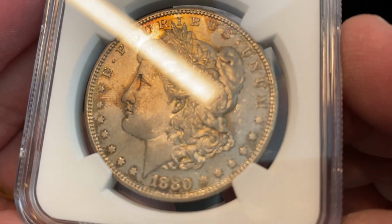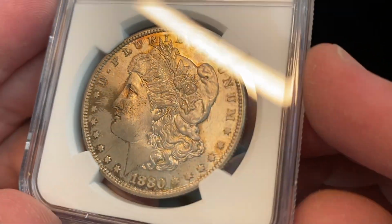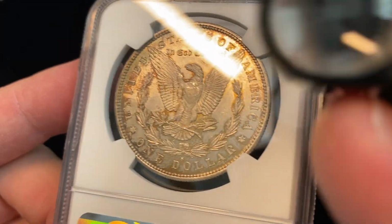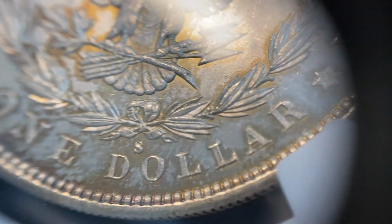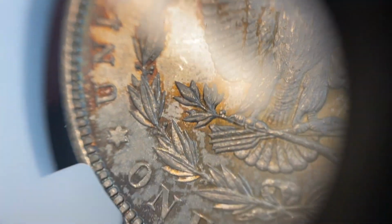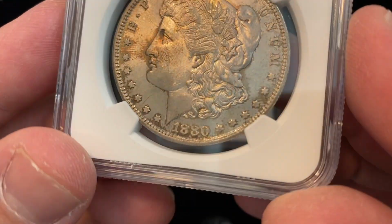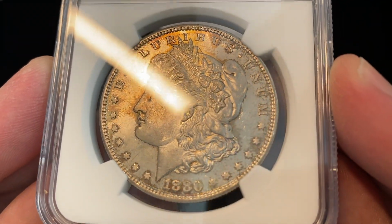All right, 1880s. Now this coin here could have been had a long time ago for $4.25, and for those of you who follow the channel, you know what I'm talking about. This coin was in an old cardboard 2x2 that was labeled $4.25. I love the look, I love the tone. It's got these wide open fields with a myriad of gentle toning around the edges, the periphery as it sometimes is called, the devices as it sometimes is called. If you look at the lettering and whatnot, that's called the devices.